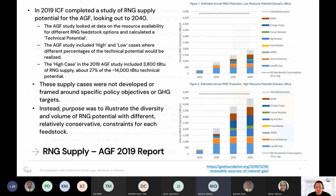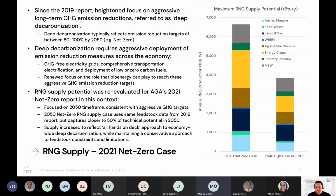Sorry, so MSW is biogenic municipal solid waste, and WRRF is water resource recovery facility. So it's the new word for wastewater. Sorry about that.